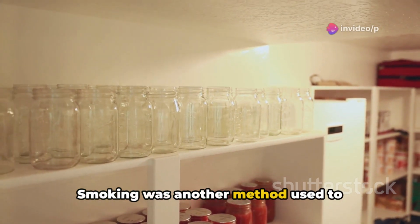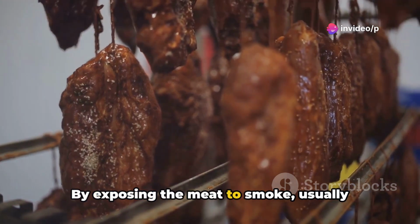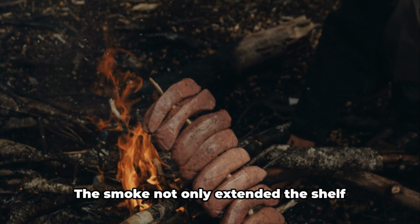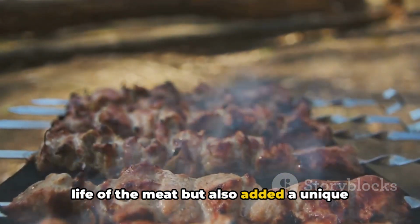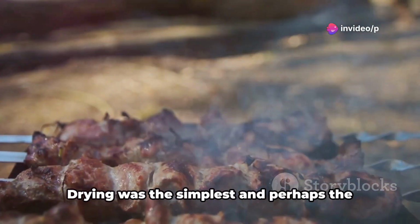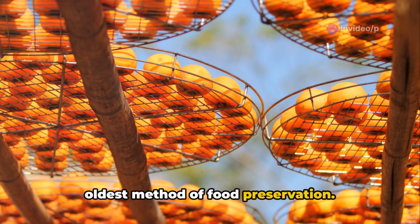Smoking was another method used to preserve food, particularly meat. By exposing the meat to smoke, usually from wood, it could be preserved for longer periods of time. The smoke not only extended the shelf life of the meat, but also added a unique flavor that was appreciated by many. Drying was the simplest and perhaps the oldest method of food preservation.